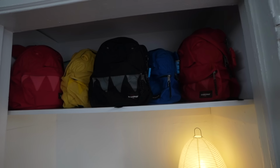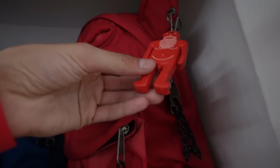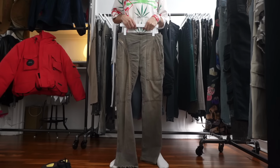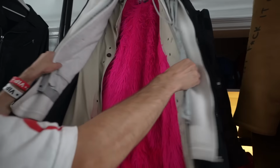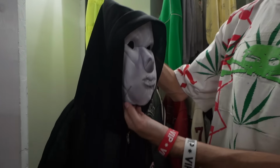Walter Van Beirendonck Eastpak backpacks with the monster face. Remnants of 2000. And a lot of them have like your name tags. Some air cutters, OG RAF, Adidas. Pretty good one. Good layers. Junior Carhartt, double.